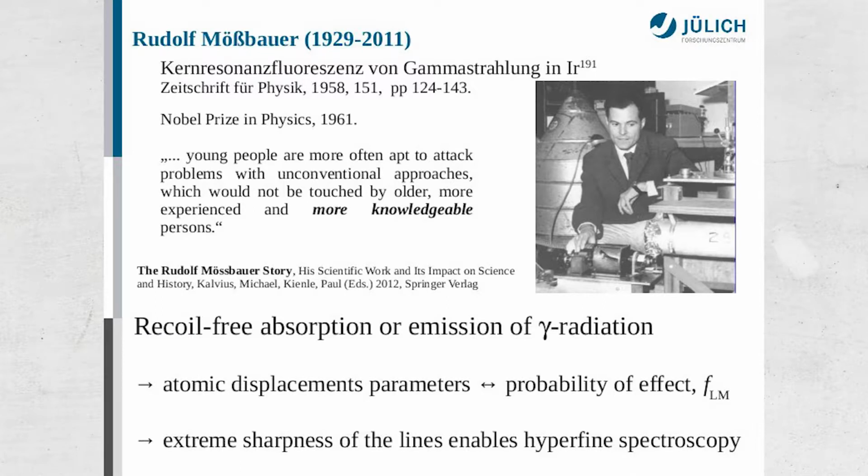Just remember, Mössbauer got a Nobel Prize for his work during his PhD, and actually it's nuclear physics he was doing. And what's fantastic is how nuclear physics led to this wonderful probe for solid state physics. And so the Mössbauer effect is essentially the recoil-free absorption or emission of gamma radiation.